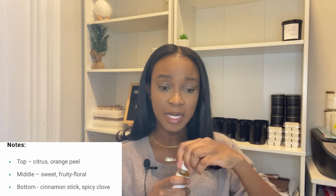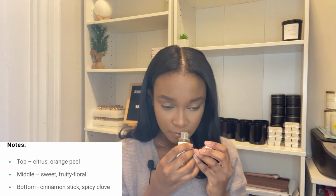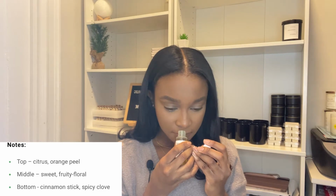So the first one that I have is Old World Christmas, and for this one out the bottle, it gives you this orange smell, like the fruit orange smell. It actually does smell like an authentic Christmas smell. I don't hate it and I don't like it. It's just okay in my opinion.